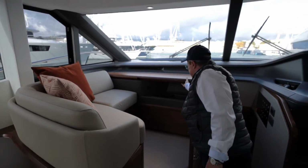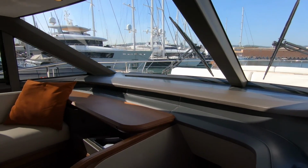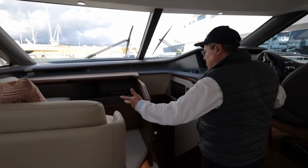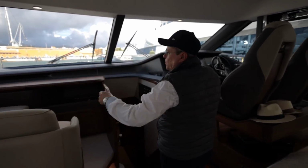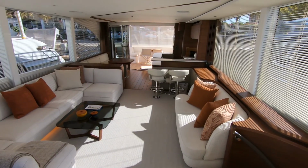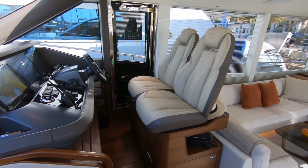It's got a pull-out desk here. If you want to do a little bit with your iPad or read the paper, it's just a very nice place to sit and see the world go by. And if you're passage making, you can sit clear, near to the helmsman, communicate, keep people company. It steps you up a little bit, so your forward visibility is superb. And as you saw from before, when you're sitting there looking aft, you really get a feel that this boat is much bigger than perhaps it is. It's a stunning space.